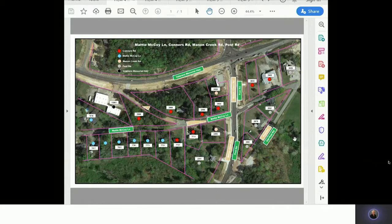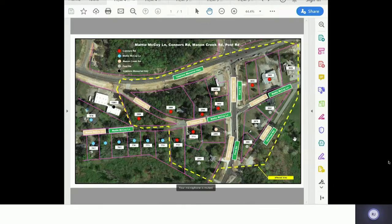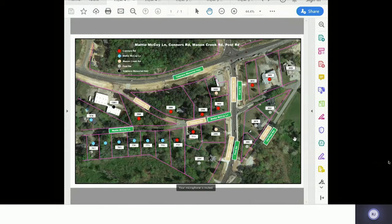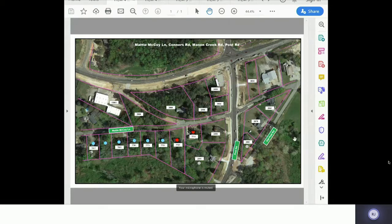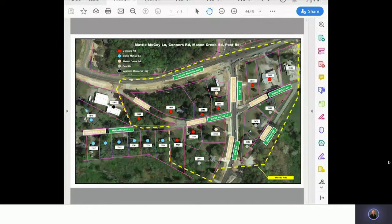Thank you. Okay, thank you so much, Commissioner Guider. Any other questions from the board? Okay, with that being said, Board of Commissioners, do we have a motion to approve the public hearing to consider the street name and address changes in the area of the relocated Post Road and Veterans Memorial Highway? Yes, ma'am, I make a motion to approve it. A second. Okay, we have a motion and a second. Any discussion from the board?